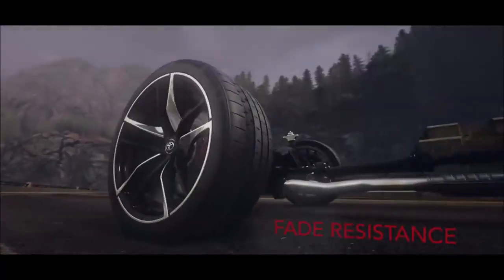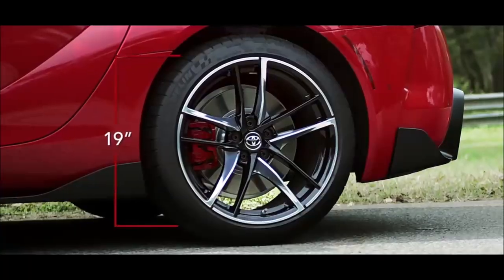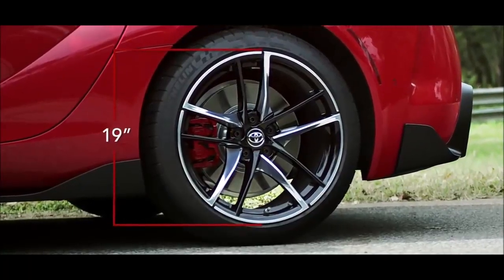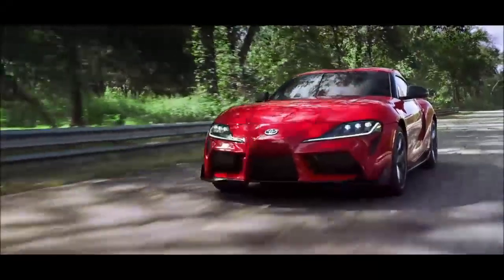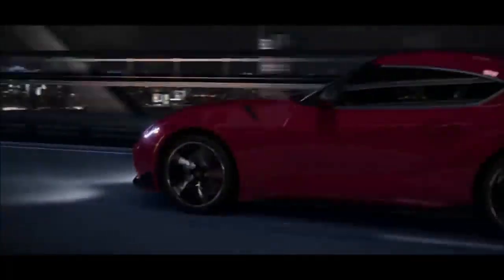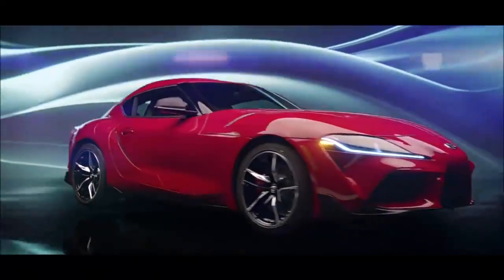Fade resistance is generated by large rotors and available Brembo 4-piston front calipers housed in available forged 19-inch wheels. And safety will be paramount with standard pre-crash emergency braking and lane departure warning. In 2019, the legendary Supra returns.